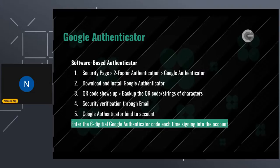Once you have the Google Authenticator enabled, you should receive an email to verify that you want to bind this Google Authenticator to your account. And once you've confirmed everything, you'll be prompted to enter the 6-digit Google Authenticator code every time you sign into your account, and also when there's some sort of security change. The codes do get regenerated every 30 seconds, just to make sure that you guys are aware of that.